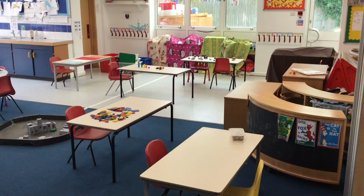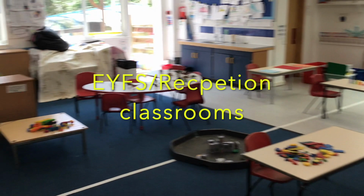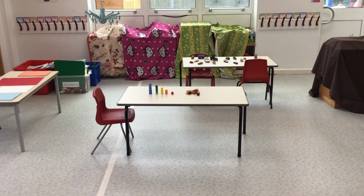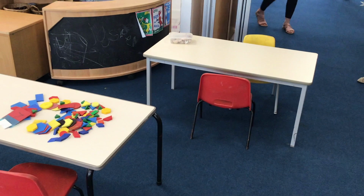This is what one of our early years classrooms looks like. So as you can see, we've got some toys out and we've got these separate tables, some counting materials over there, lots of space, and the children will be sat in this very new socially distanced way.